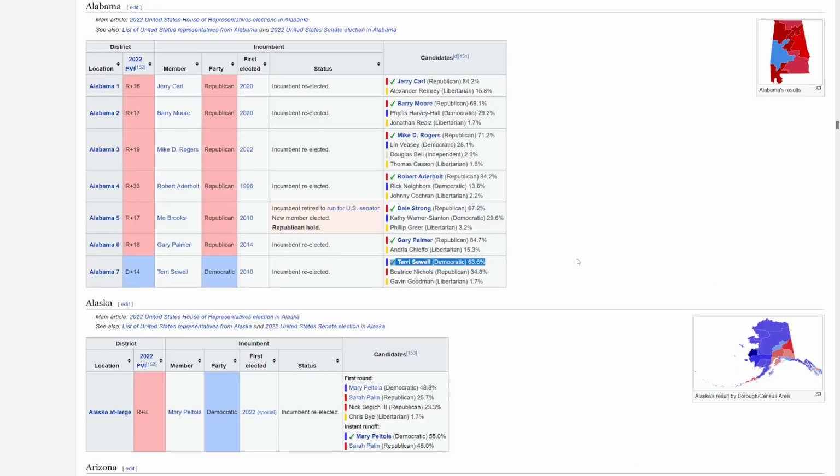They won it easily by almost 30 points. Now, the 2nd district, that has Barry Moore. He also won super comfortably. He got almost 70% of the vote. The Democrat only pulled in 29 there. And according to the Cook PVI, it was an R plus 17.